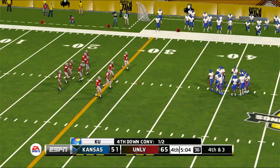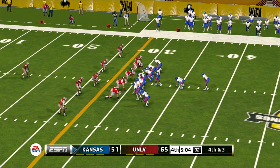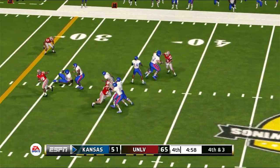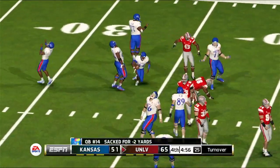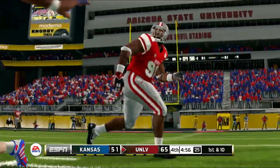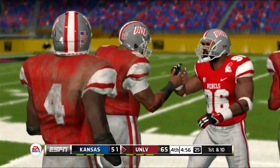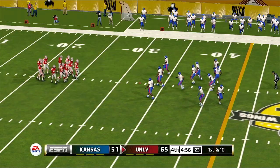Looks like they've decided to go for it here. Short yardage situation, and the offense is in the jumbo package. Plenty of time in the pocket. That's a great tackle at the 32-yard line. So we're just about ready to return to action.